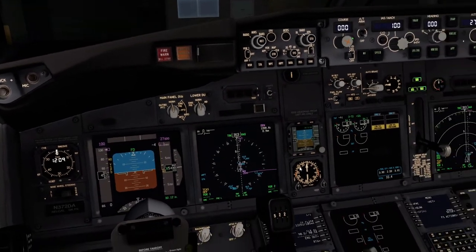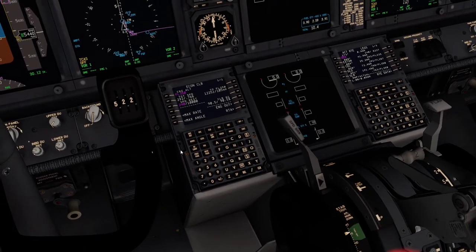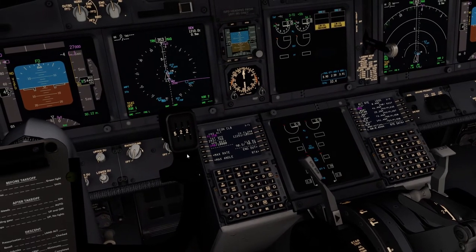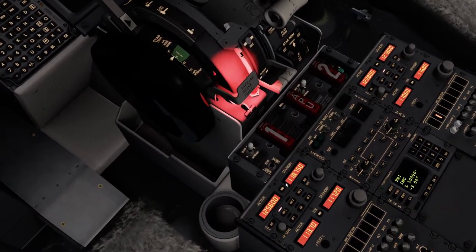International Information Sierra, 1153 Zulu with the 252 at 12 knots. Temperature minus 4, dew point minus 16. Current altimeter is 3012. Arriving and departing runway 16 left, 17 left, 17 right, 16 right.